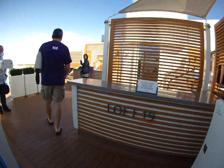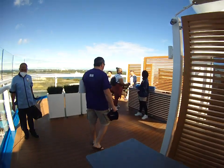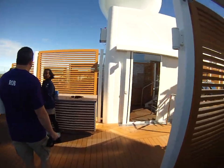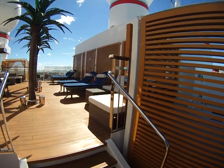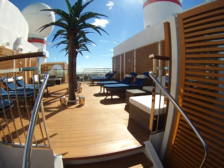As you may have already figured out, Loft 19 is located on Deck 19, which is Mardi Gras' highest deck. It's very quiet, rather spacious, and it has a very tropical feel to it.